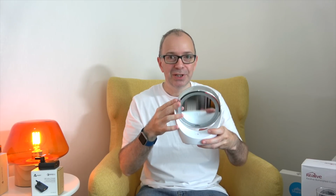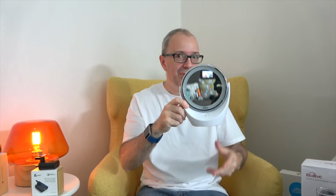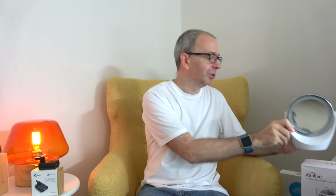If I go back round to this side, then you can see the camera a little bit better, and it's also got a button you can push on it to illuminate round the circumference of the mirror. Very, very good little desktop mirror, and come on, admit it guys and girls, everyone uses a mirror, so this is just a great option with that illuminated ring around it.